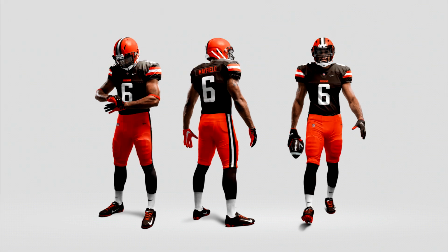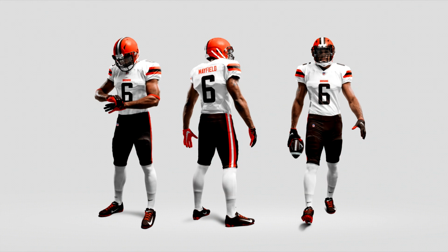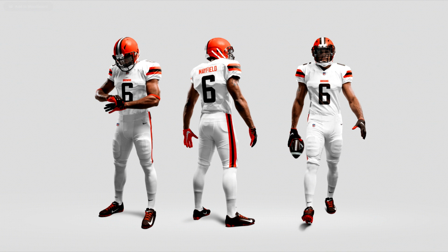The Cleveland Browns uniform is a fix of the 2015 uniforms. It is clean and simple, and it's a consistent tri-stripe like the iconic helmet, and it keeps the elements of the past but looks towards the future for a new era of Browns football.